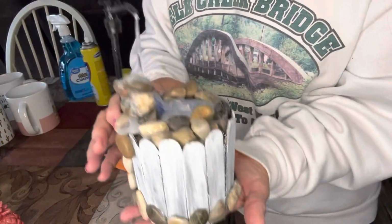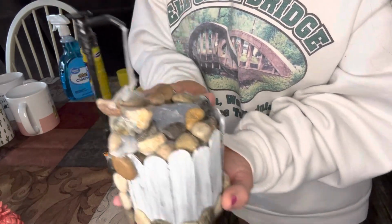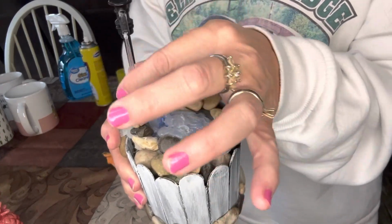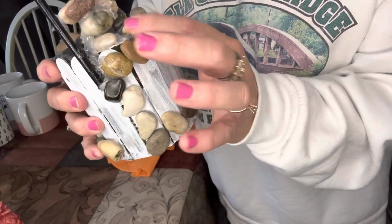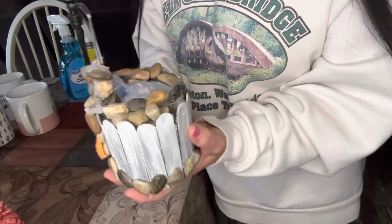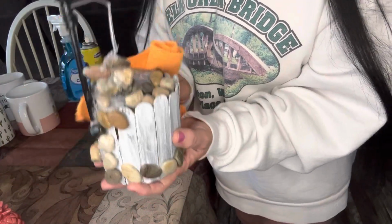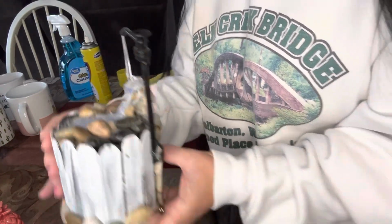And I made this. Yep, that's a lotion pump. And I made this out of rocks and, of course, hot glue. It's just hot glue that looks like water. And this is popsicle sticks. But yeah, I made this little fountain a long time ago to go into my fairy garden. Oh, no.